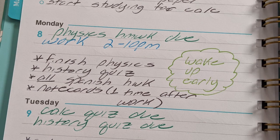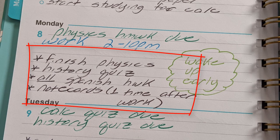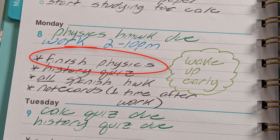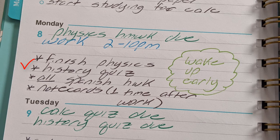So on Monday, I've made way more aggressive goals on completing my homework. Now, I work on this day, so I made a very conscious choice to work on only physics this day and not calculus, because I can realistically only work on one of those classes intensely when I also have to work a full day. So I have plans to also finish a history quiz early and then to do all of my Spanish homework. So this is way more, and much earlier than I usually would.